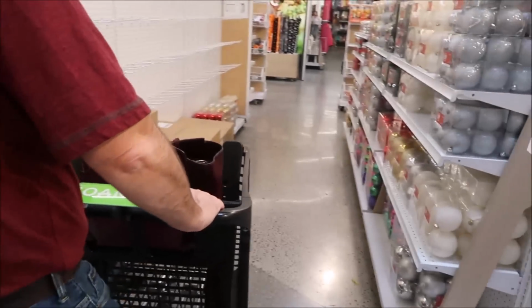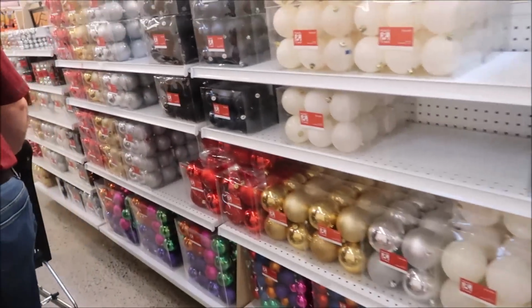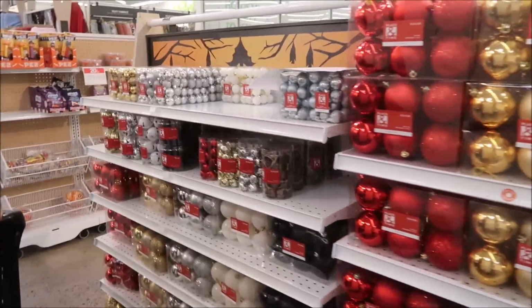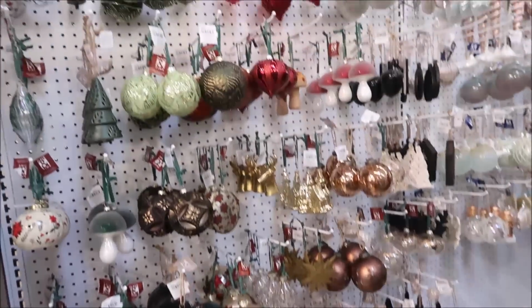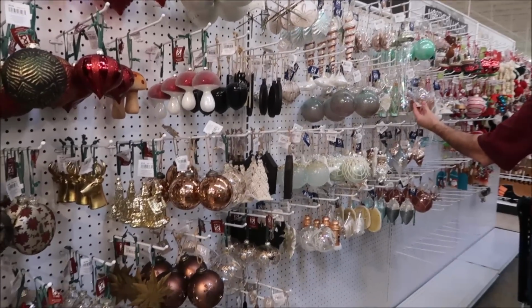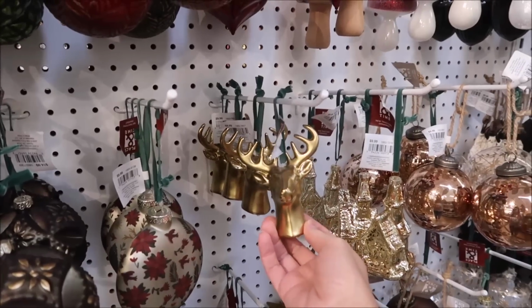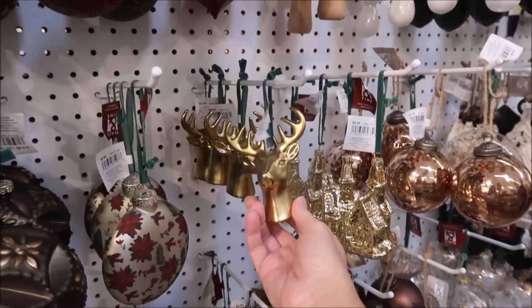Oh, wow. They are, yes, you're right. They are getting out their Christmas stuff. So we came in here to look for Halloween, but they're getting out Christmas. So I came in here to show you Halloween, and I'm actually going to show you some Christmas. This is the Christmas ornaments that they put up. I like this one, and that's heavier than you would think. It's $9.99.